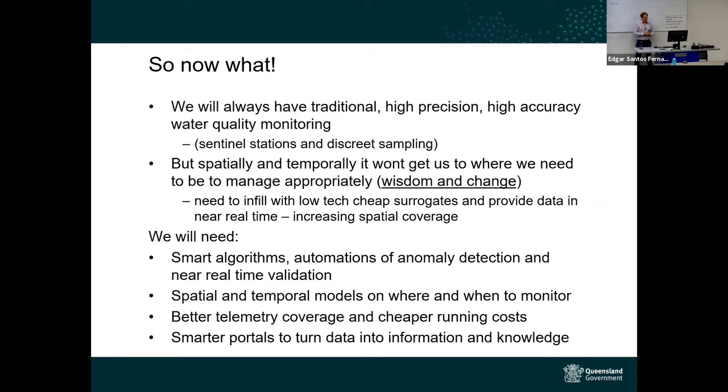So where now? What are we doing? Well, we'll always have our traditional high precision, high accuracy sensors. We call them sentinel sites, but we will start to infill with cheaper, lower cost surrogate sensors. That will help us get there. We will need the smarter algorithms. We'll need the smarter anomaly detection. We'll need real-time validation of our data as well. We need those spatial and temporal models to help us know when and where to monitor. We need that adaptive loop between modeling and monitoring to be stronger. We need better telemetry coverage, so Telstra, get on board, cheaper running costs, and we need those smarter portals to turn data into information and knowledge, and ultimately getting wisdom and change, which is why we are here, why we are doing what we do.